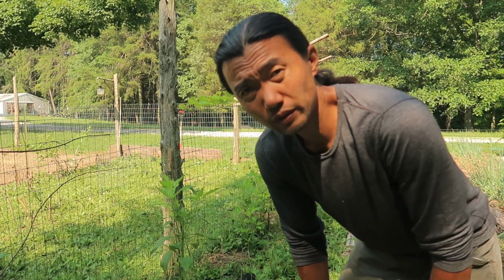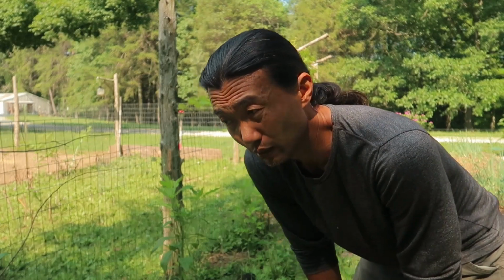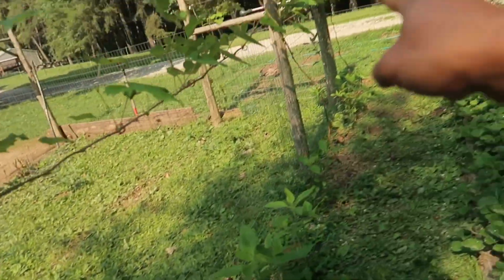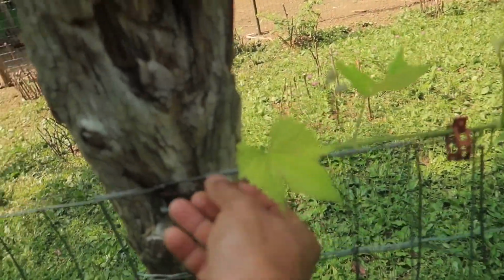Growth has really slowed down for my grapes. They've also been devastated by those darn Japanese beetles. My grapes have reached this post. It grew all the way down here this year. So I've cut the main leader.